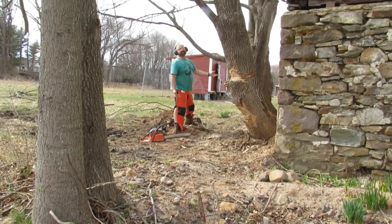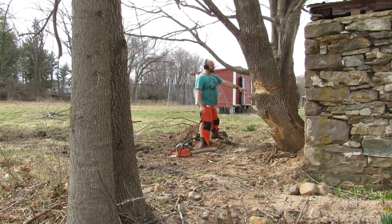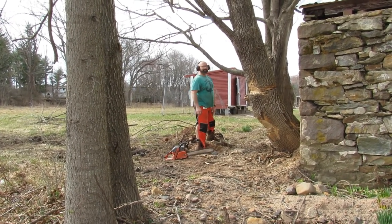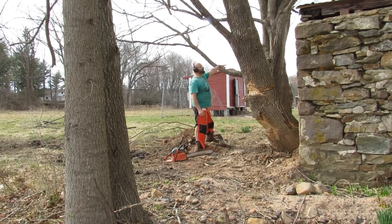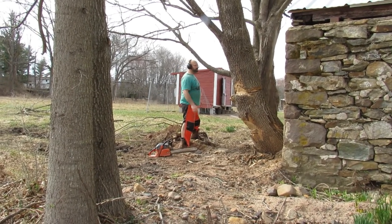Cut it then. I kept it for the kids to climb. Like, there's a little step here I need for them from the one branch. But they don't climb. They usually climb over there, right? Yeah, no, cut it. Better than getting hit in the head, right?